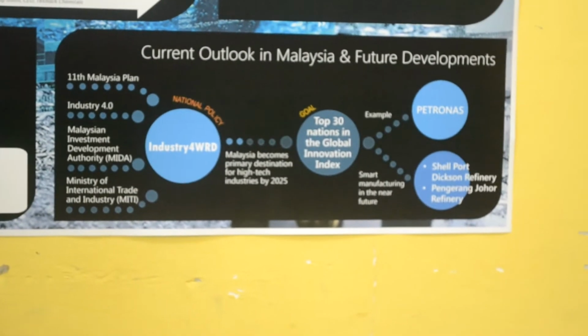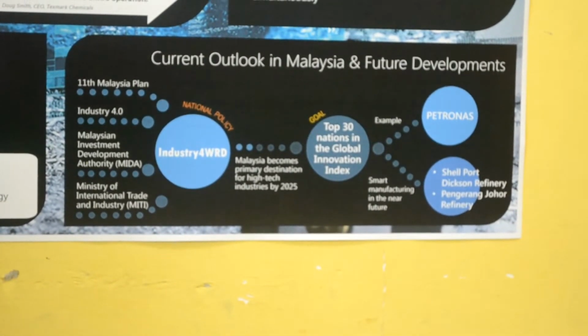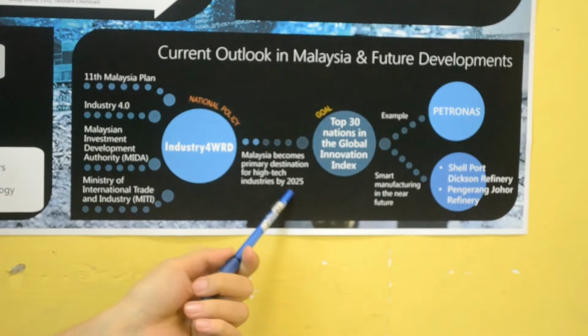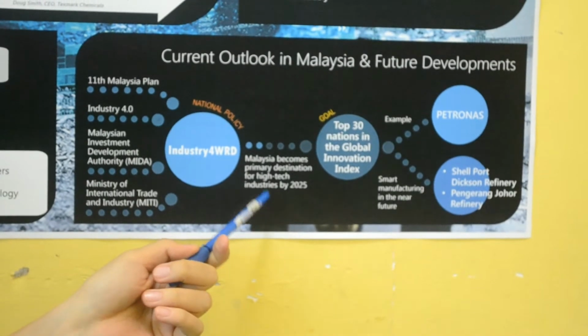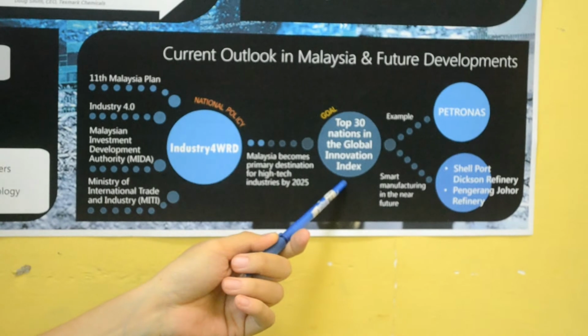In the past 5 years, the manufacturing sector has been the backbone of our economic growth. That's why the goal of this policy is that by 2025, Malaysia would become one of the primary destinations for high-tech industries, and that we will rank among the top 30 nations in the Global Innovation Index.